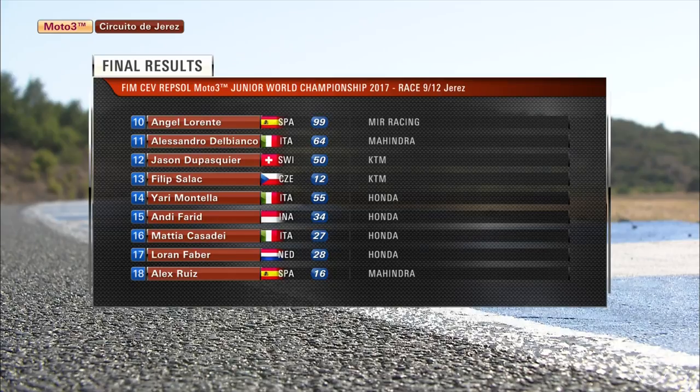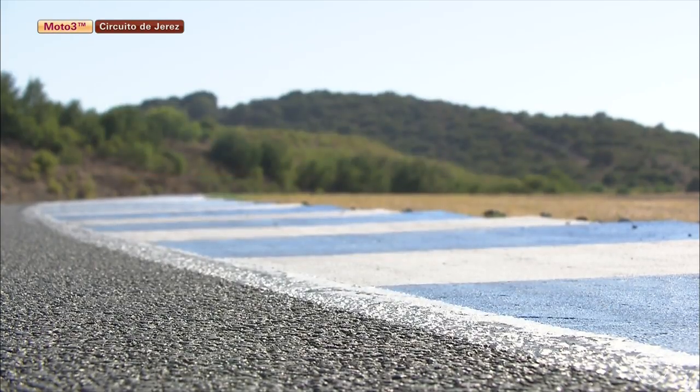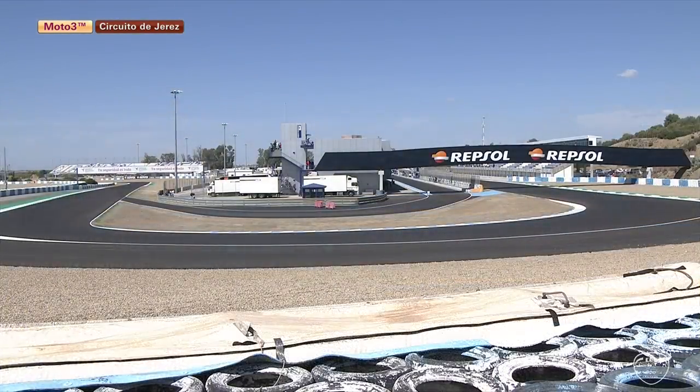Angel Lorente, the only Cuna de Campiones machine that finished well inside the top 10. Alessandro Del Bianco, Jason De Pasquier riding solo this weekend with Philippe Salak and Yari Montella, with Andy Farid completing the points, I should say. Mattia Casadei in 16th place as well. What a great race that was, what a dramatic race it was too.